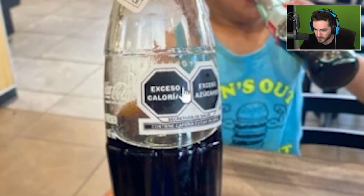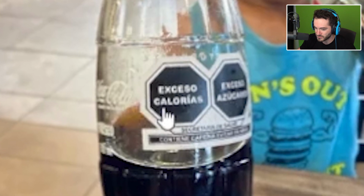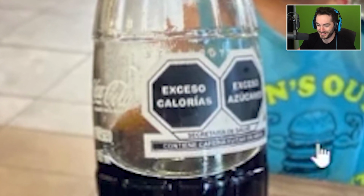They get so excited. Also, they don't even allow high fructose corn syrup. That's why Mexican Coca Cola has real sugar, tastes slightly different, and is way better. God, I love Mexican Coca Cola. It's so delicious. Although I don't think I've ever seen one of these labels. Exceso calorias. That just means a lot of calories.